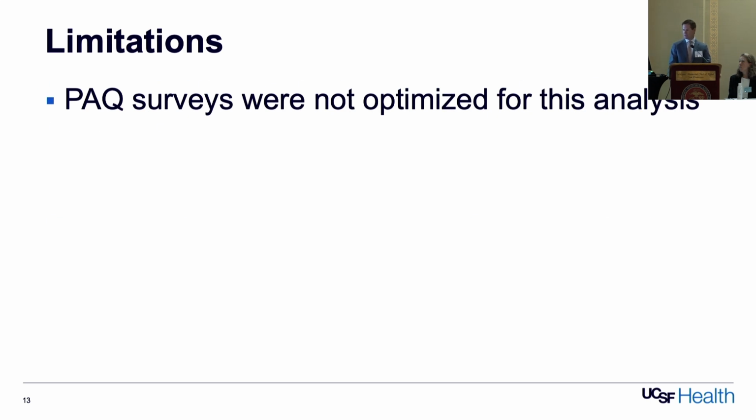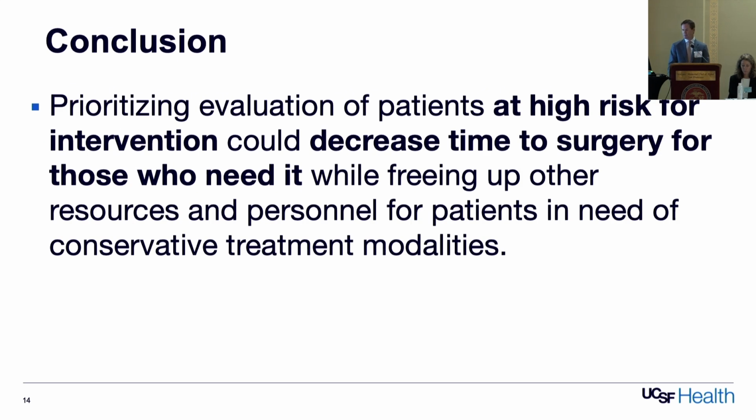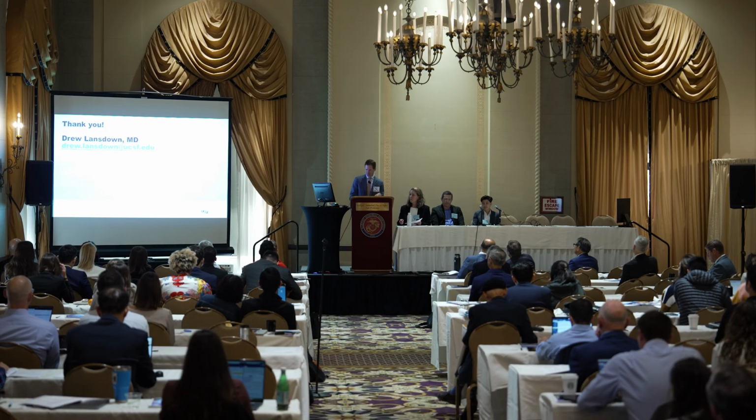So some limitations, these PAQ surveys were not optimized for this analysis. This is just using the data we have that's available. The model accuracy may improve as we ask more targeted or specific questions. And so in conclusion, I think prioritizing the evaluation of patients at high risk for intervention could decrease the time to surgery for those who need it, while freeing up other resources and personnel for patients in need of conservative treatment modalities. Thank you.